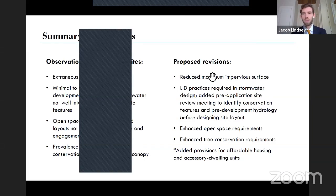The first is to reduce the maximum impervious surface. So that way we have more rainwater percolating into the ground. We've introduced, this is a jargon term, LID, that we all use all the time, low impact development. That means pervious surfaces. That means trees to absorb stormwater. That means doing everything you can to minimize runoff. We also have added a pre-application site review, meaning that if a developer wants to use this, they have to come and sit down before they even submit.